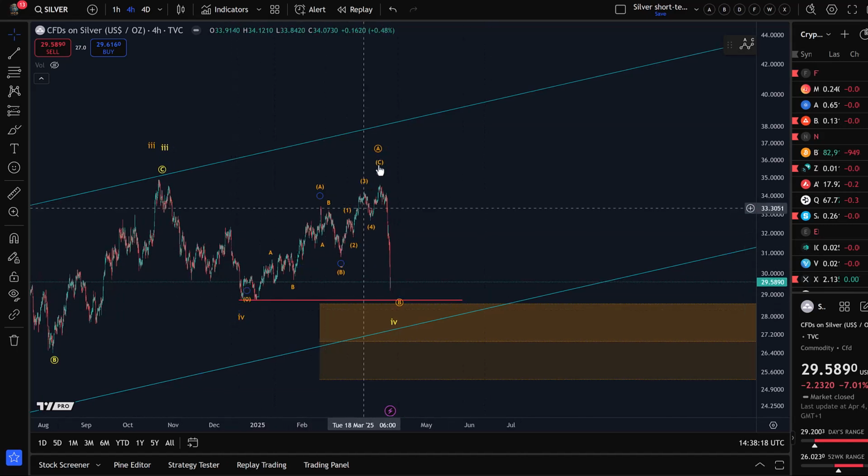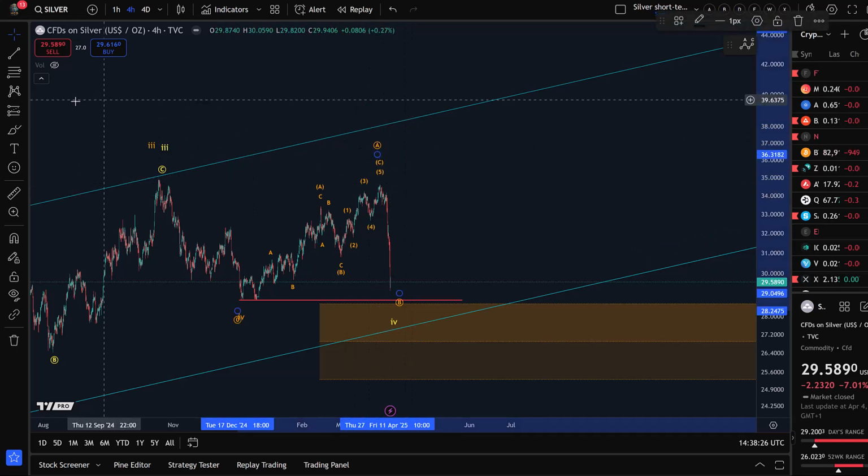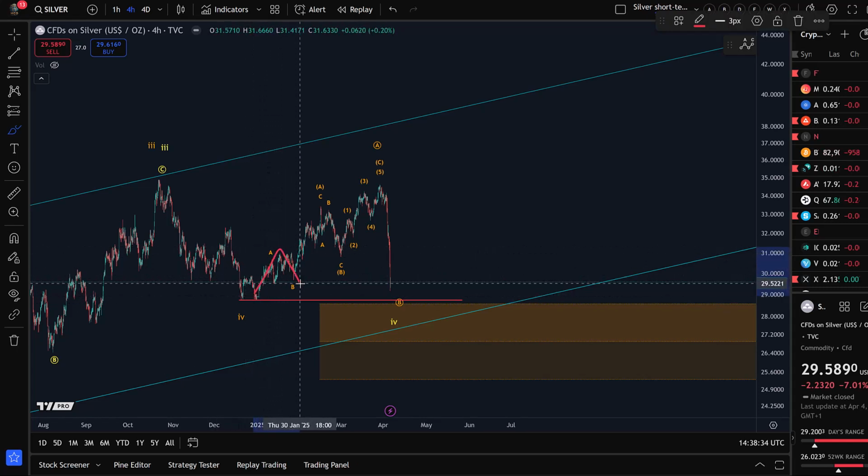And we have three waves up in wave A. Now, you can also call that a five-wave move, but then that could still be an A wave, right? So A waves can be five or three-wave movements. To call it a five-wave move, I would have to label it slightly differently, 1, 2, 3, 4, 5 as a diagonal pattern. That's valid as well. And then this is a B wave pullback.